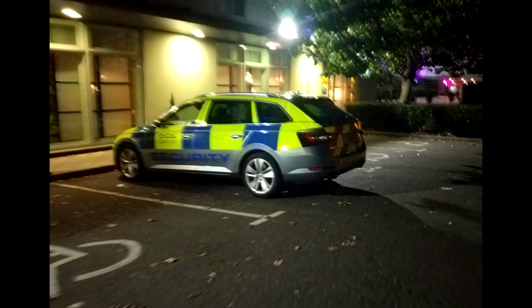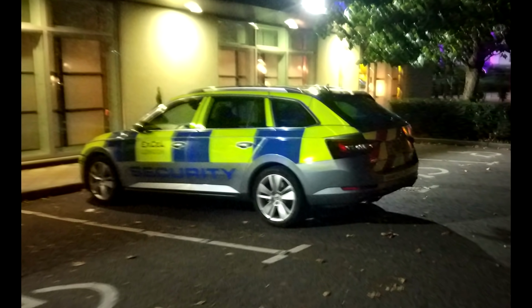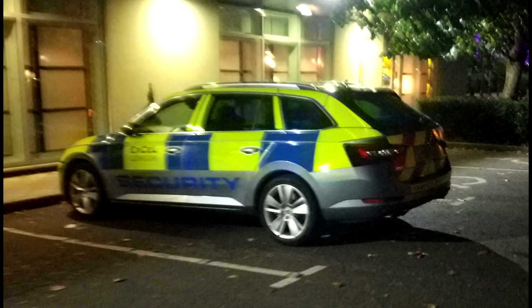This one has got yellow and blue checker, exactly just like what police cars have. They very much want to make themselves look important like they're police. How do they get away with this impersonation? Although it does actually say security on it rather than police, so they kind of have an excuse of, we're not actually impersonating police because it says security.